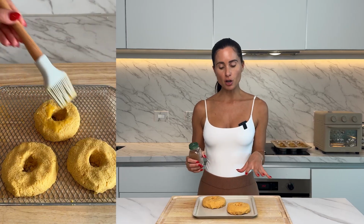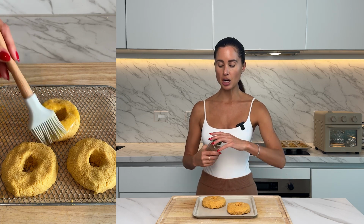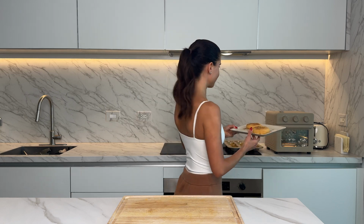I recommend also for you to put an egg wash on top, and then we take cinnamon, give a little sprinkle, because cinnamon on everything, why not? And we are going to pop it in the oven. The bagels are going into the air fryer at 375 for 12 to 15 minutes. All of our ovens, air fryers, everything bake everything differently, so keep an eye on them, and you can flip them halfway through as well.